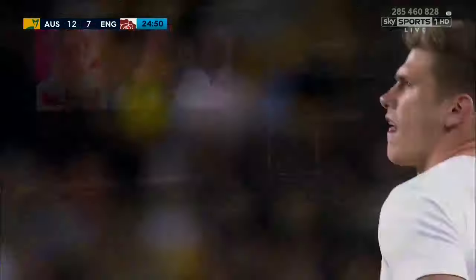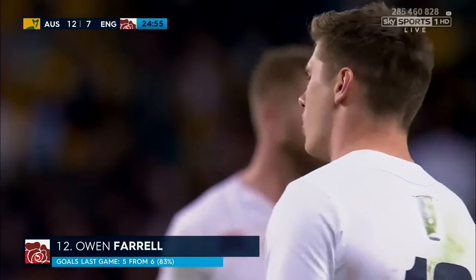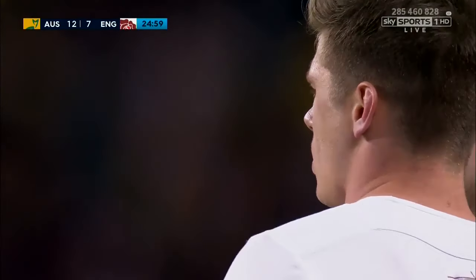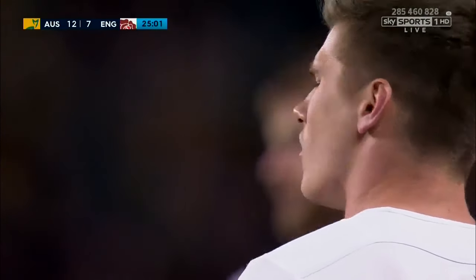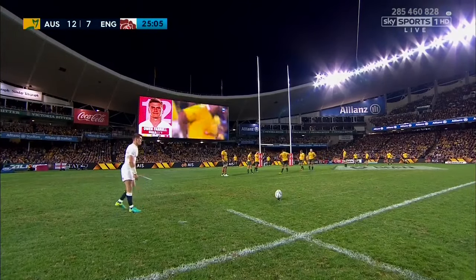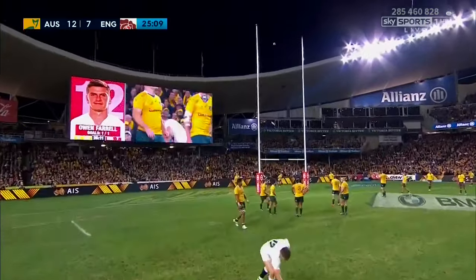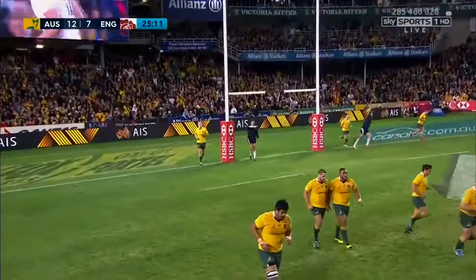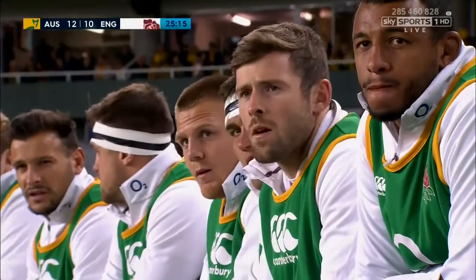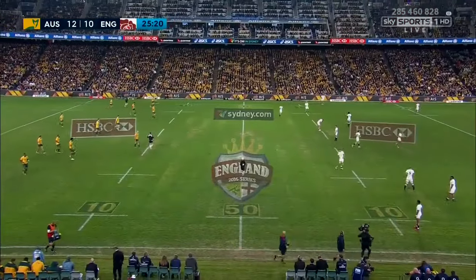Owen Farrell up at 88%. England have one of the most, if not the most reliable kicker in world rugby at the moment in this young man. 18 points last week, 24 in the first test, and straight through. England to double figures themselves now. Excellent first 25 minutes. Anyone who thought 2-0, dead rubber, think again.